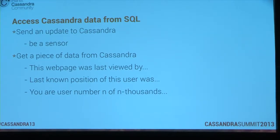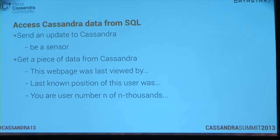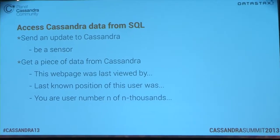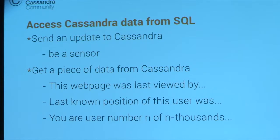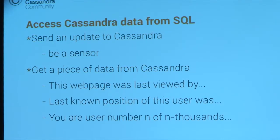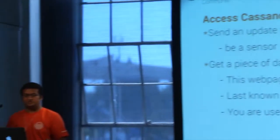So if you are getting time series data, you're doing user activity tracking. So this web page was last viewed by Foo. Last known position of this user inside this web page was this. So if you're an e-commerce shop, knowing the last known position of the user and keeping data of the user is very important for you. You want to keep all this data in Cassandra. It's not so good being kept inside of a relational database like MySQL or MariaDB.